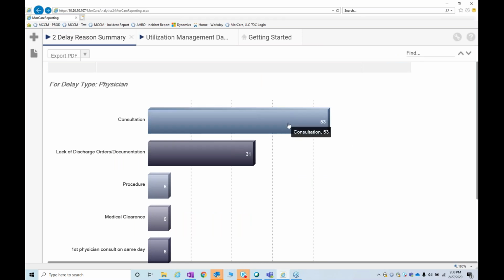And I can see the largest one is consultation. So at my organization, the consultation needs to be done within 24 hours of the request or the order, and we're not really hitting that mark. Okay, so this is one I want to really look at. Lack of discharge order documentation could cause a delay in discharge, as well as denial in a couple of days if we don't do it. Procedure delay, medical clearance.